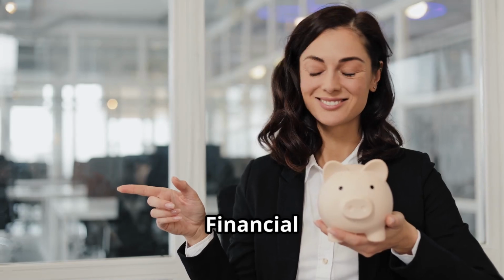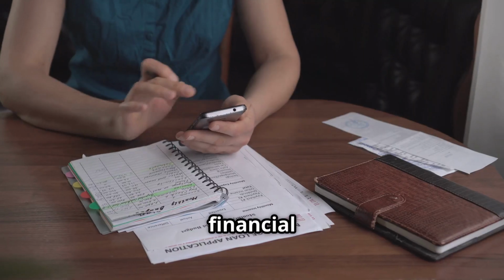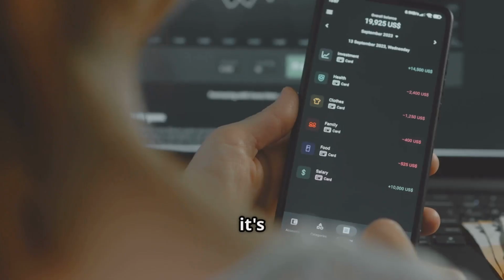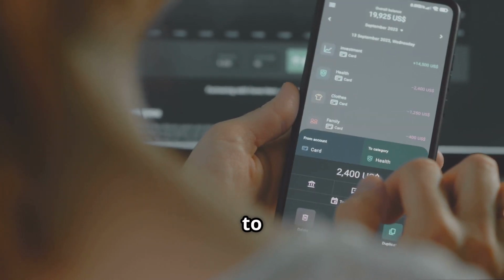Outro: secure your financial future. There you have it. 5 actionable steps to build your emergency fund fast and fortify your financial well-being. Remember, it's not about reaching a certain number overnight. It's about establishing healthy financial habits that will serve you well for years to come.